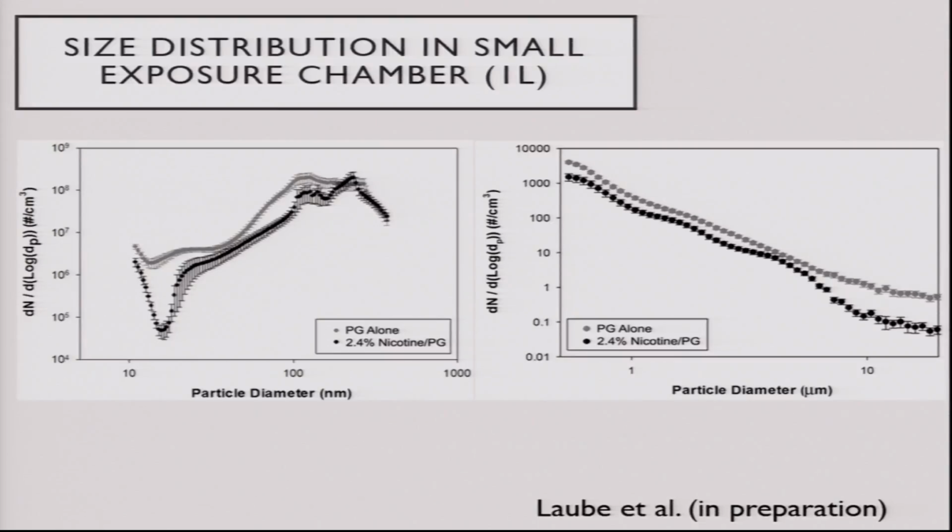This is some data that we collected. We were interested in trying to generate e-cigarette smoke into a small exposure chamber. It was about 1 liter where we were exposing mice. This is a publication that we're putting together and hope to submit in the next couple weeks. My postdoc, Nima Al-Mahajer, collected all of this data. And so you can see, we see somewhat of a different answer.